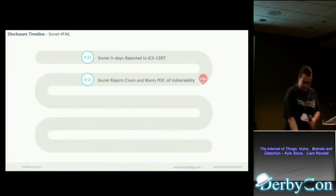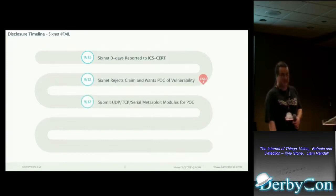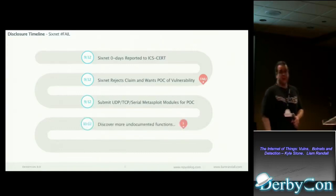6net claims that the vulnerability doesn't exist. They want a proof of concept. So I submit a UDP, TCP, and serial Metasploit module as a proof of concept. In the interim of waiting for the response from the vendor, I found more and more undocumented features. I found an integrity problem. You can manipulate files that you shouldn't be able to manipulate. And again, this is remote, local, TCP, and UDP. You can upload anything you want to it, exfiltrate anything you want out of it, and manipulate anything you want in the file system. It is writable.